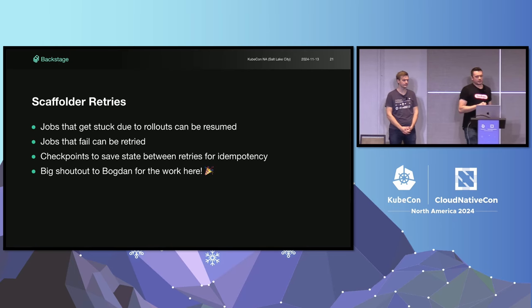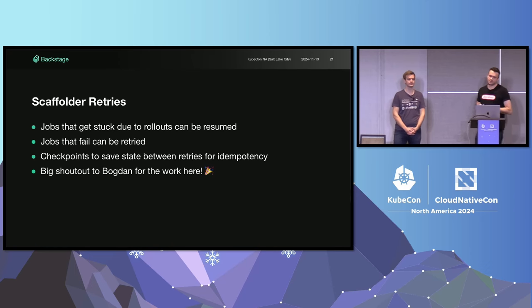So if you run the scaffolder in production today and you have some longer running tasks, there's a slight chance that they might be subject to being killed or lost over a redeployment or a restart of the containers that run the scaffolder. So with the introduction of retries, it's going to allow us to pick that job back up and resume it from a previously known good state.